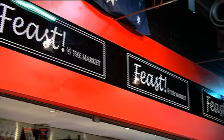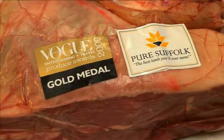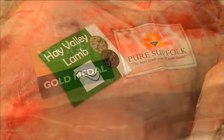Also want to make sure you get the right cut. Shoulders and shanks for your slow cooking, racks and loins for fast cooking, and the legs a great all-rounder. Feast Fine Food stocks several different brands of lamb. They include Suffolk Lamb, Pure Suffolk Lamb, Hay Valley Lamb, Spear Creek Dorper Lamb, and of course Maylands Farm lamb.